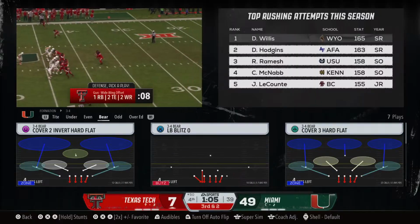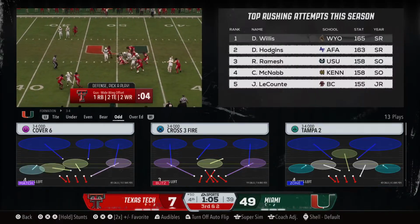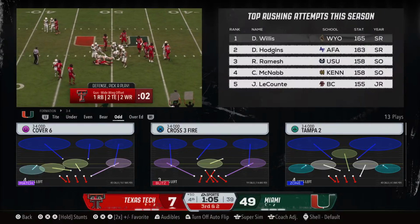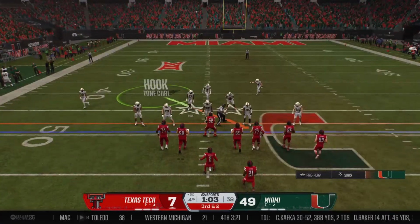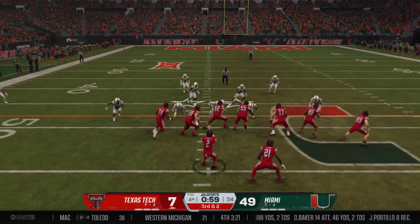Listen, I'm not one for moral victories, and obviously they're trailing by a lot of points late in this game, and they are going to lose, but it is a good sign if you're the head coach of this team that you're seeing your guys out there still competing and still fighting until there's zeros on the clock.